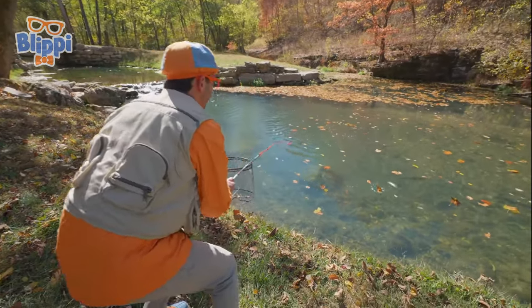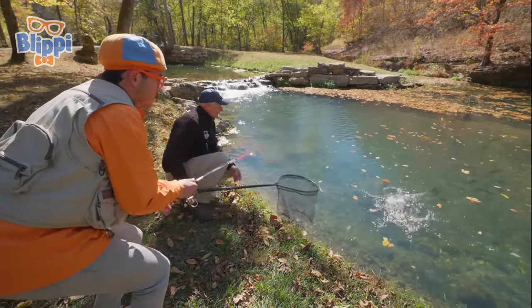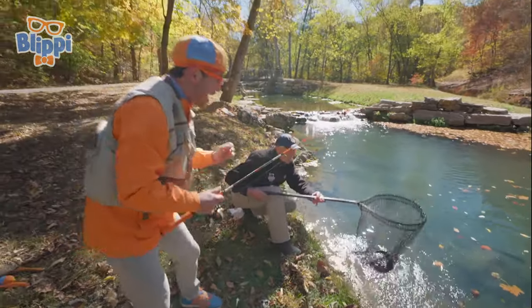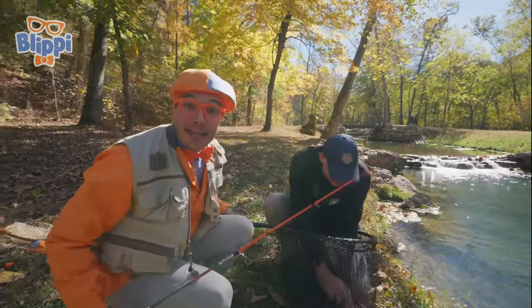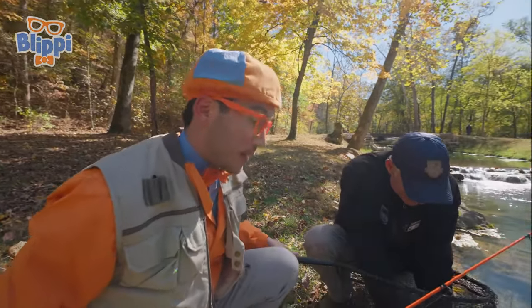Reel him in. Whoa. Boy, he's fighting. Here we go. Oh, he's coming. You got him. Whoa, yeah, we got him. Here, I'll hold the net. You could help take out the hook. Okay. Whoa, I caught my very own fish. You did it. Yeah, it's really fun catching the fish.